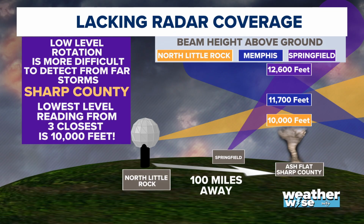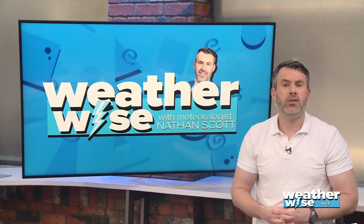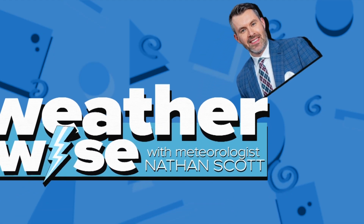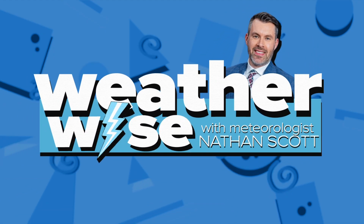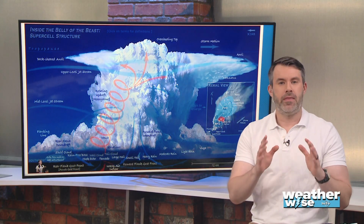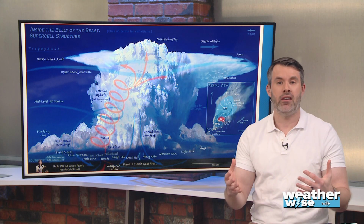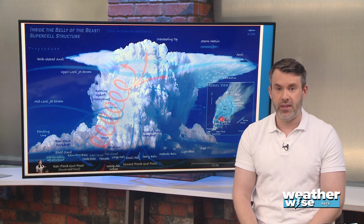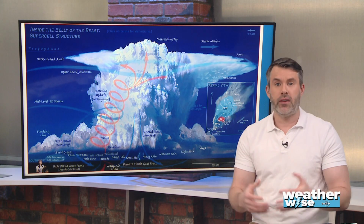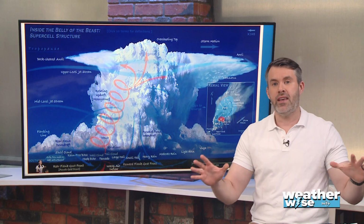All right, next we're talking about the anatomy of a supercell. What is a supercell in the first place, and what are some features that you need to watch out for? Supercells, those are big thunderstorms, and those are the type of storms that produce gigantic hail and also some of the most devastating tornadoes. We see supercells here in Arkansas, and we saw them on March 14th. So what is a supercell?